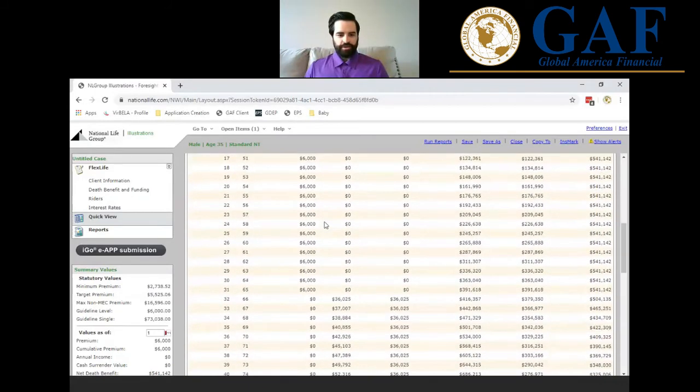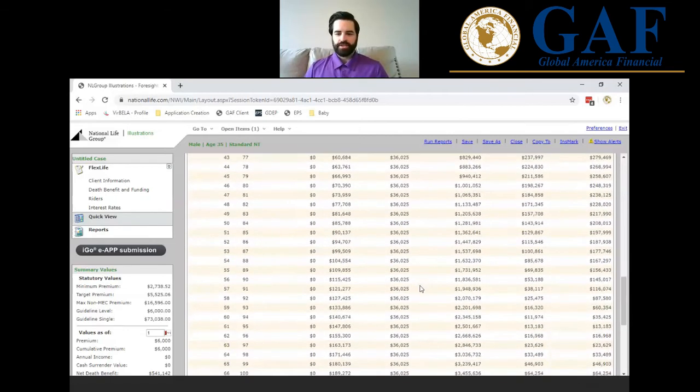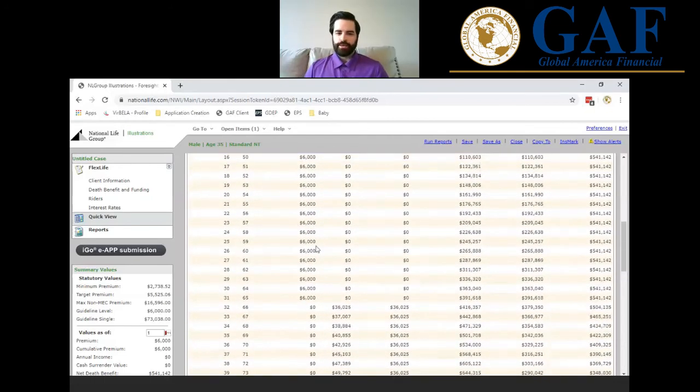And then we scroll down. Notice, like I said, 1-A65. So 65 he pays, 66 he doesn't. He starts taking out a tax-free distribution, a tax-free loan from the policy, and he's projected to pull out $36,000 every year for the rest of his life until age 120. Okay? That's what's projected. So that's the summary page.